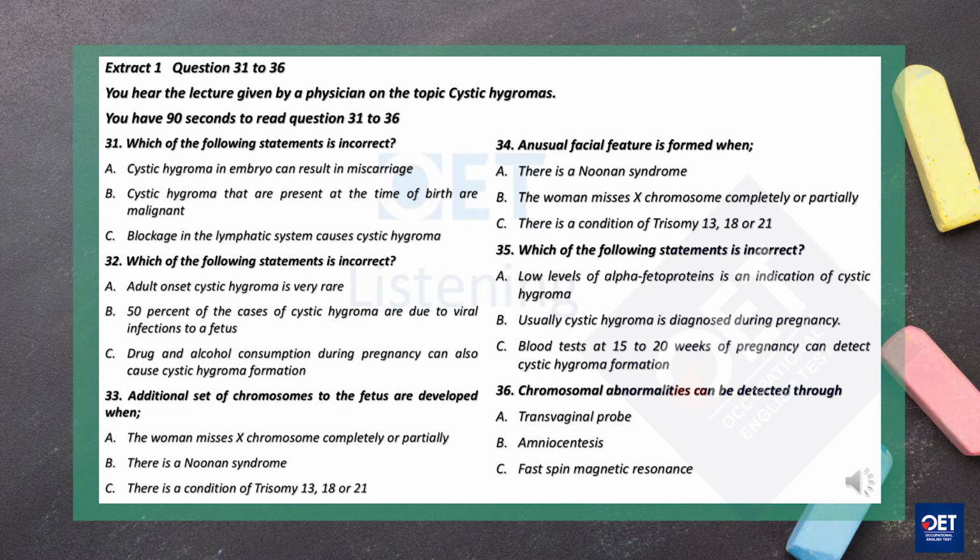At times, cystic hygromas detected during pregnancy go away before birth. A fetal cystic hygroma can be a risk factor for miscarriage. Although usually cystic hygromas affect children, there are rare cases of their appearance in adults.